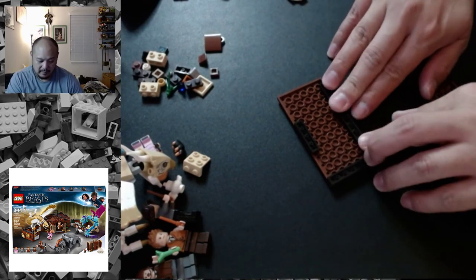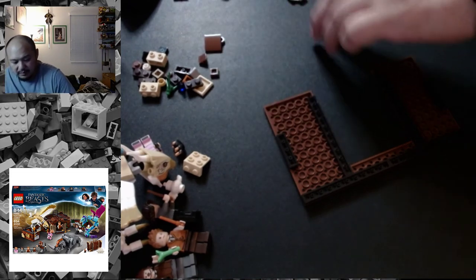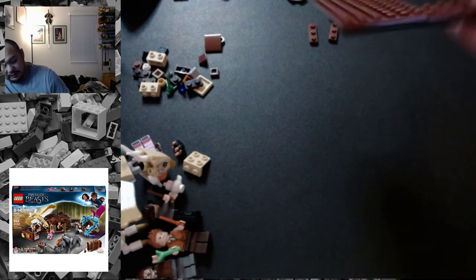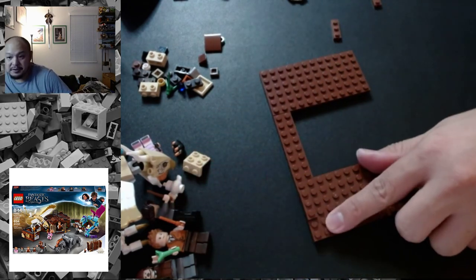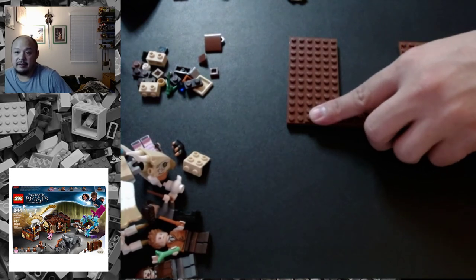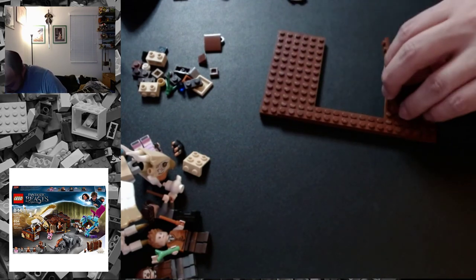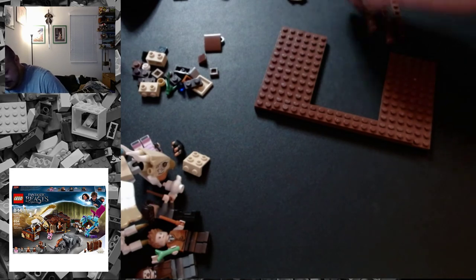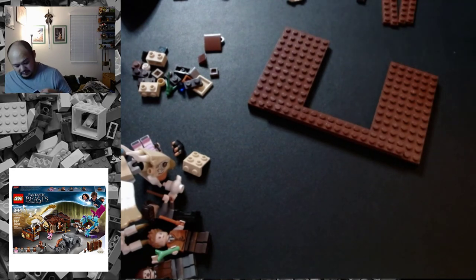Same for this. Okay. 1 and 2 and 1. Flip this one over again. Okay. So we'll have 2 free there, followed by the long one. And then 2 free on the other side. Perfectly symmetrical. So I need 1, 2, 3, and 4, followed by 1 of the darker shade. Okay.